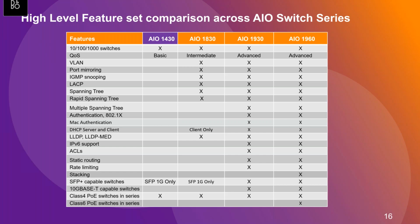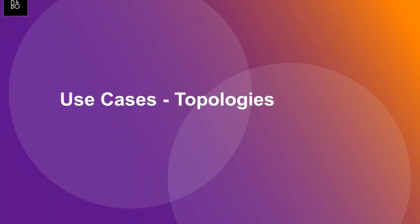So obviously, there's no support for class 6, which is the 60-watt standard. And in order to actually get that in Instant On at all, you'd have to go to the 1960 model. But when you think about the environment that these fit in, typically what's there, the AT support for 30-watt PoE is definitely plenty. Keep in mind with PoE, right, that it's backwards compatible as well as you move from the different standards. If you have a device that supports 15 watts, you can plug it into a BT 60-watt port and it'll only use that 15 watts.